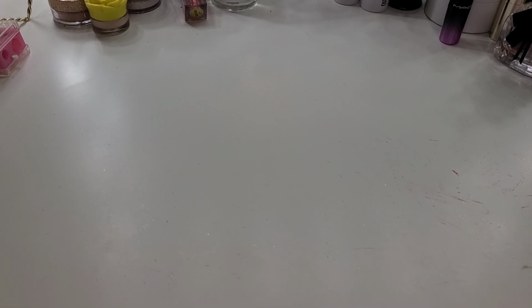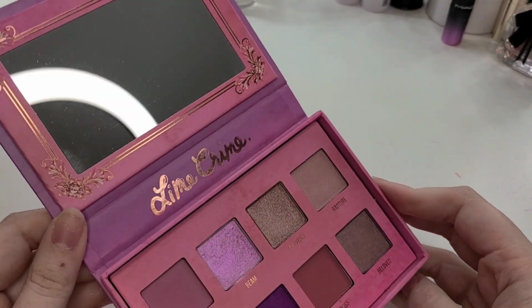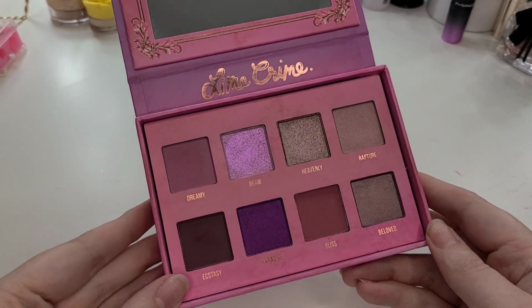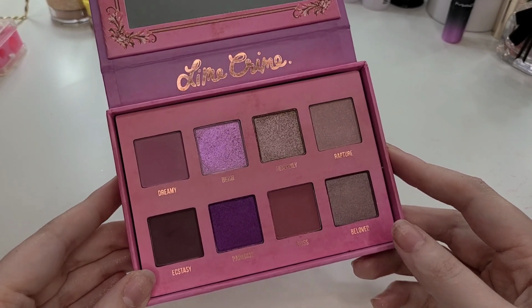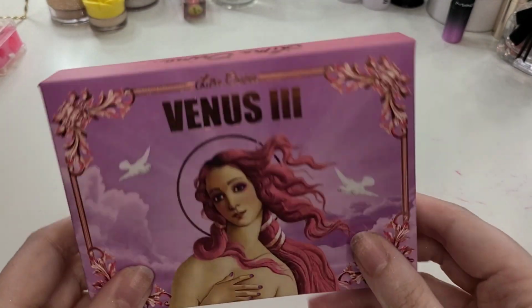Alrighty, next up we have the Lime Crime Venus 3 palette. This one I've only used a couple times and I really did not like it. So yeah, I am going to declutter this, but here's what the color scheme looks like. I just thought that the formula was kind of dry and the shimmers took a lot of building to get any kind of color out, and that's not what I prefer in a formula. So this one is a no for me.